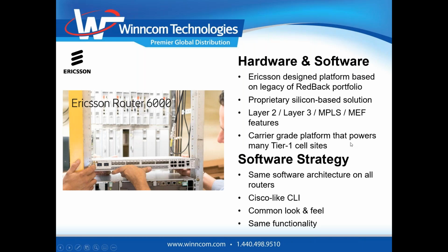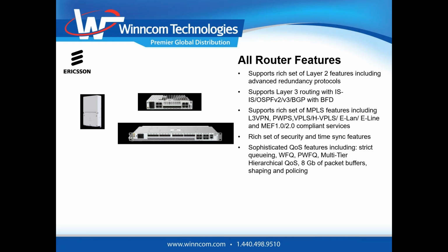So let's take a quick look at what these features are. As I previously said, all the routers have the same functionality, with different performance, port configurations, and other characteristics. So in this presentation, we won't go to the higher models that offer hardware redundancy, as they probably will be too expensive for typical WISP applications.